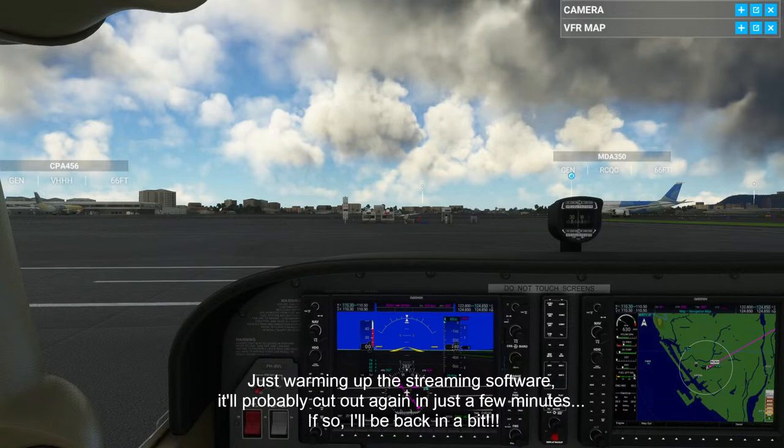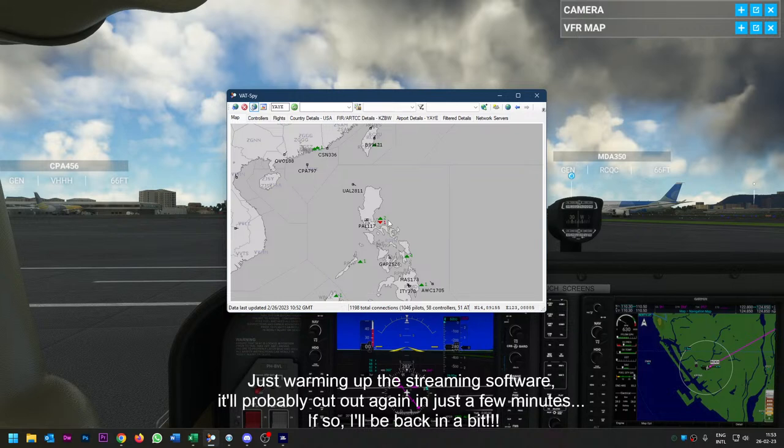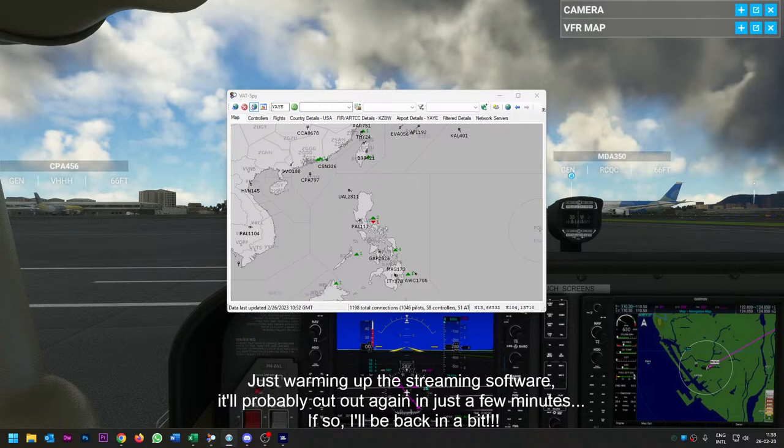There is a lot of traffic in the area, let me show you that. We are here-ish. Manila, no. Davao, no. Oh, come on. We are supposed to be somewhere here. Did I not put in the flight plan? Is that it? I did not put in the flight plan. That's why we're not showing up. But we are here-ish.